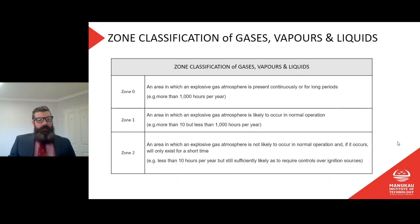So what do we got? We've covered this before. You guys would have seen zone classifications, gases, vapors, and liquids. Remember, we have two classification types. There is one for gases, vapors, and liquids, which is this one here, and there is one for atmospheres that contain dust or potentially explosive dust. So our classification for gases, vapors, and liquids: zone 0 is an area in which an explosive gas atmosphere is present continuously or for long periods. Zone 1 is an area where an explosive gas atmosphere is likely to occur in normal operation. And zone 2 is an area in which an explosive gas atmosphere is not likely to occur in normal operation, and if it occurs, it will only exist for a short time.